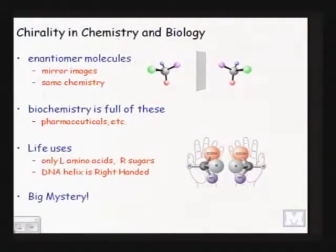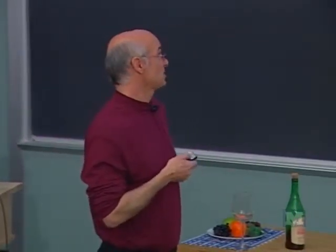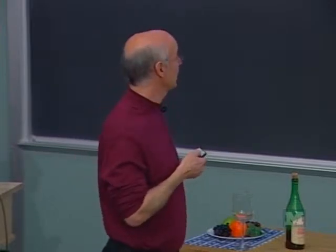So somewhere back at the beginning of life, a chiral choice was made. Either by the accident of the first spontaneous combination of the organic molecules, or some preferential energy difference, which doesn't seem right because parity is conserved. This choice was made. It's a big mystery in origin of life studies. It shows up in our biochemistry in all kinds of ways.